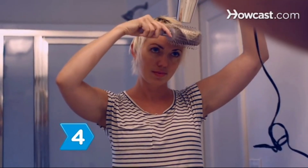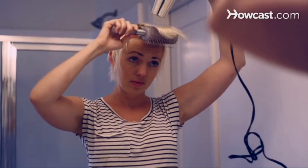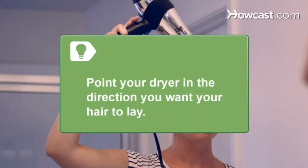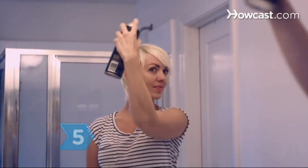Step 4. Blow dry your bangs with a round brush and a blow dryer. Curl your brush from the roots to the tips of your hair and pull down and over to the side you want your bangs to sweep. Point your dryer in the direction you want your hair to lay. Step 5. Spray your style with hairspray and your bangs will stay the rest of the day.